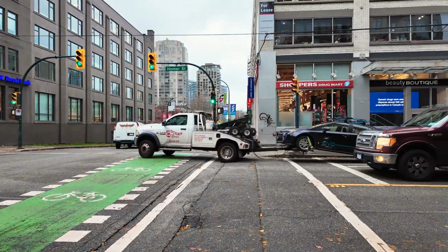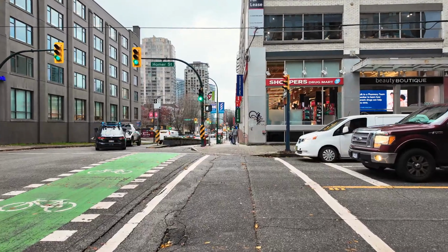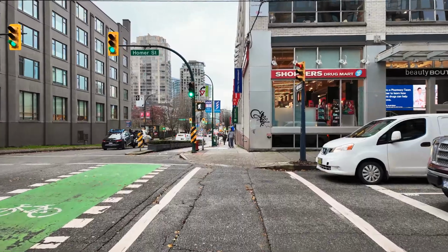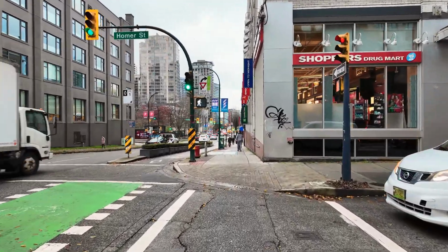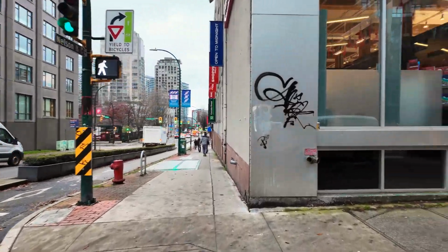Oh, Buster's has got another car. Oh, and it's an Evo car too. Oh, Buster's has towed an Evo car. Okay, some of those rideshare cars.